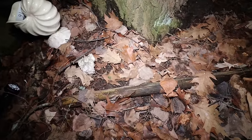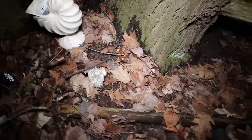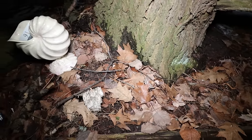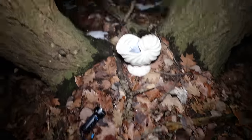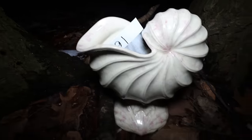Sorry guys, I'm just gonna get rid of this for now. Get rid of this glove, put it in my bag. There you go, one-handed Brad. Kind of spooked as to what this is.